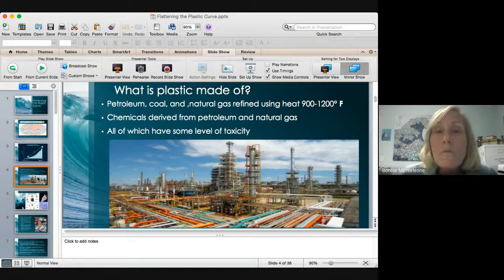So maybe what we should talk about is, what is plastic made out of? Most people do know that it's made out of petroleum, coal, and natural gas, but there are many people that do not know this. When we think about the use of a limited resource to produce something in mass production that we use once and throw away, you can see why this is becoming a crucial issue, not just as an environmental issue, but also as a resource issue. The chemicals that are put in plastics to make them do what we need them to, whether flexible or hard plastics, are all derived from petroleum and natural gas. And unfortunately, all of these chemicals have some level of toxicity.